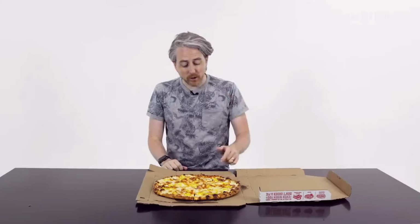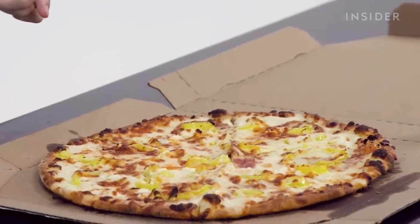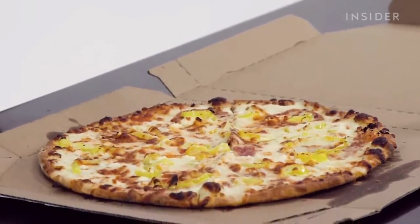So this right here is a pizza that has everything you can only get at a US Domino's. First of all, the crust. It is our thin Brooklyn style crust. Instead of tomato sauce, we did an Alfredo white sauce. We got banana peppers on here, salami, feta cheese, and also Parmesan and cheddar.